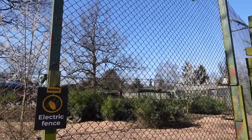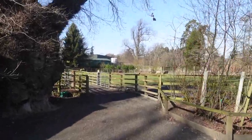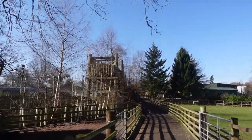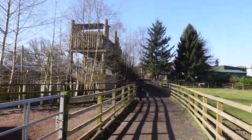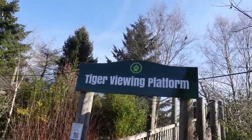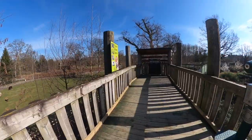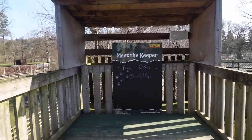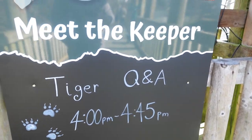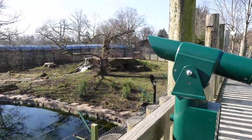I don't think I've ever seen a tiger here. So I've come round the loop there of the pet farm area. I'm going to walk out, and I think the last two occasions the tiger viewing platform has been closed, and I believe it's now open. So like I just said, I don't think I've ever seen the tiger here, so let's go and have a look. Hopefully I can see it. And another meet the keeper experience here for the tiger, which should be pretty cool. That's between 4 and 4:45. So finally I get to see the tigers, and they're over there in the corner.